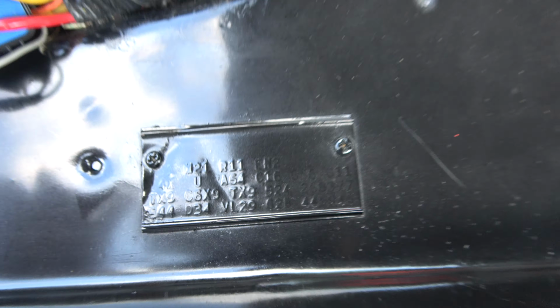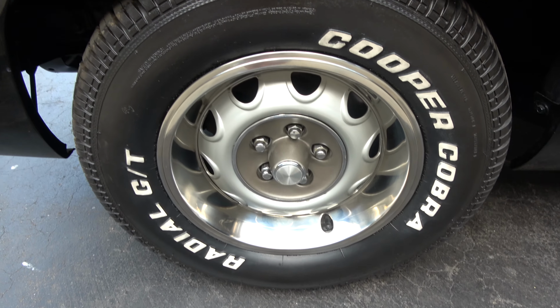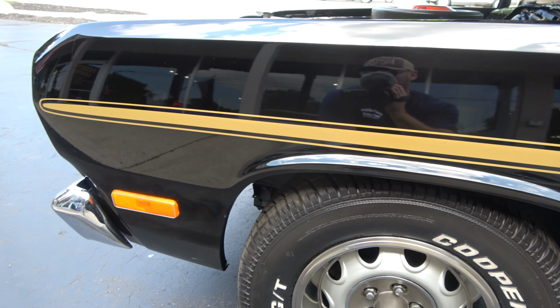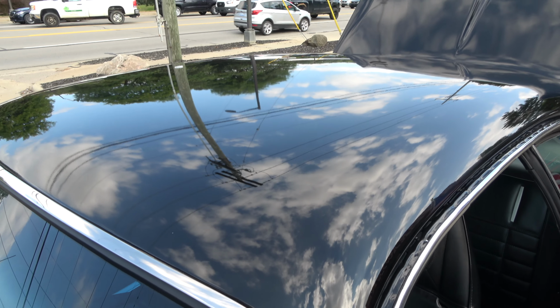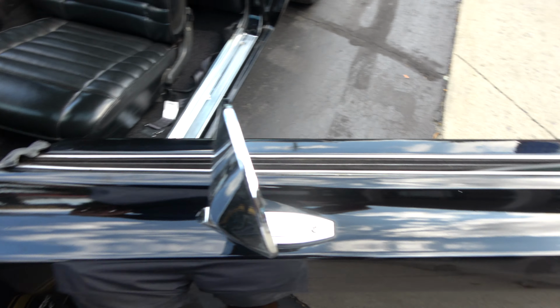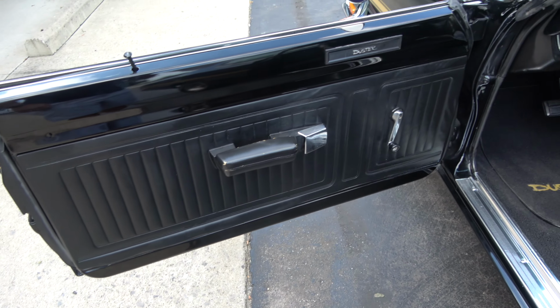Trim tag. Good looking car, slick car. The stone chip there. Looks like the factory door handles. Door seams are nice and clean. You can pick the door pads, those are probably available.